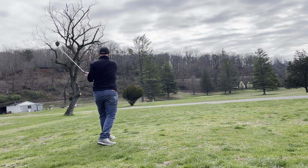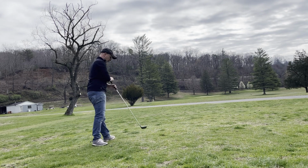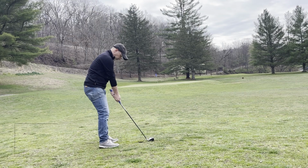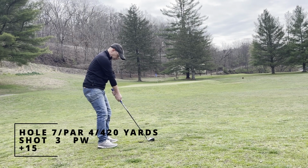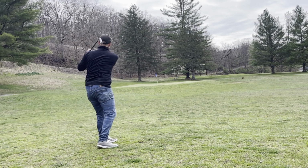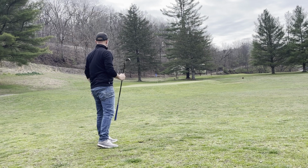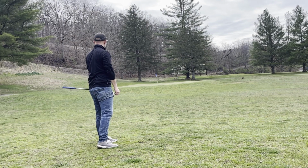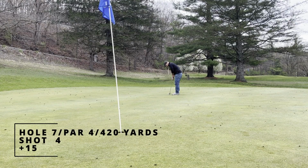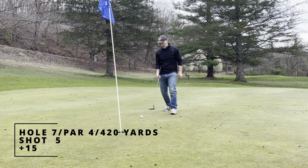The 3-wood off the deck is not bad for me. This one turned out to be a pretty decent chip. And not a bad lag putt. Left with a little bit of work to do. Should be no big deal.